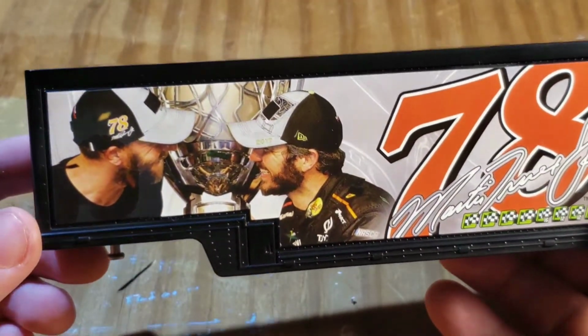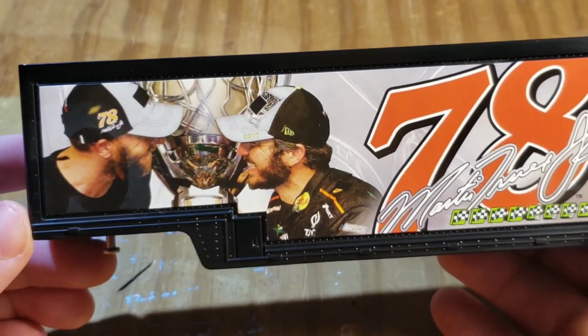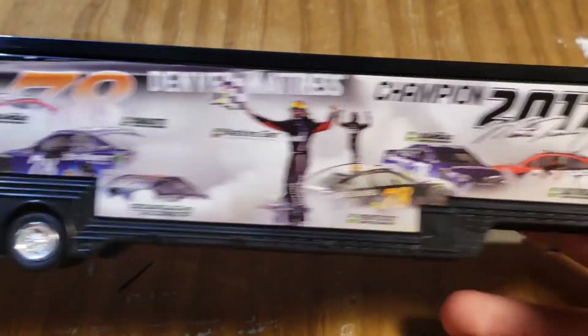Martin Truex Jr. catching his first ever championship and his last with this team. So that is pretty cool. Another reason why I kind of picked that up. And then here's all the wins.